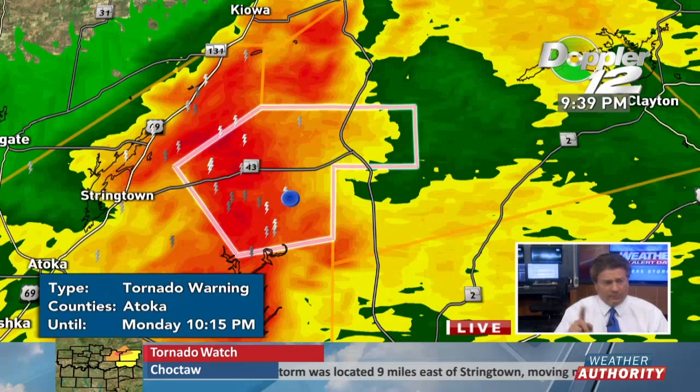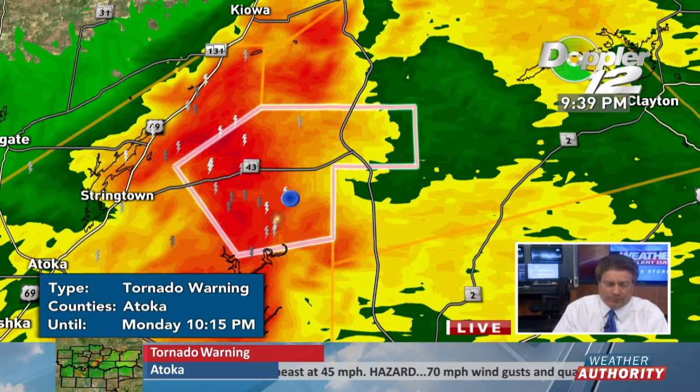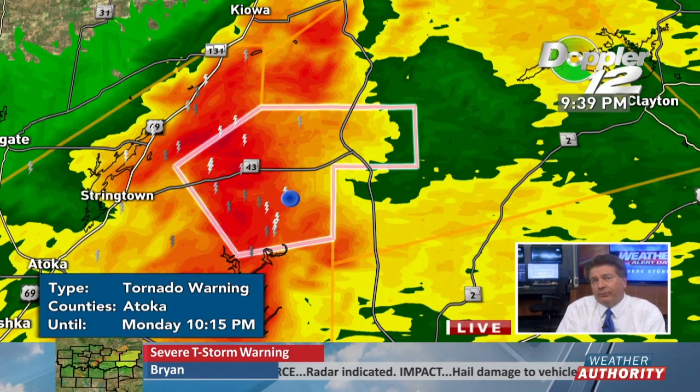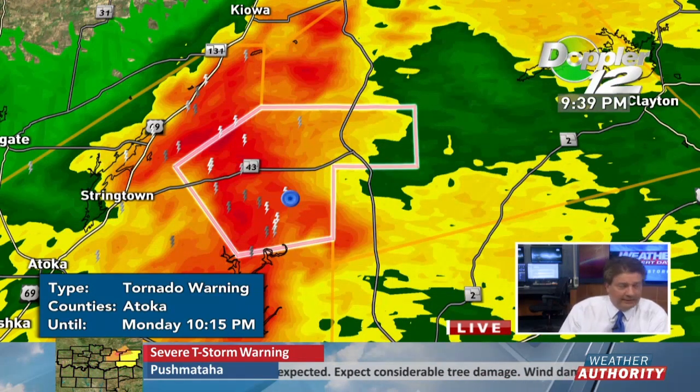Okay, 9:37 p.m., 1 minute ago, a tornado warning remains in effect for northeastern Atoka County until 10:15. At 9:37 p.m., a severe thunderstorm capable of producing a tornado was located 9 miles west of Daisy. So y'all in Daisy, you are going to be pretty close to the track of this thing, moving northeast at 35 miles per hour. And again, this is based on radar indicated rotation. There has been no confirmation on this. It's going to be tough out there where we're at to see it. So if you're in Daisy or Goss, you'd want to go ahead and maintain a place of safety.